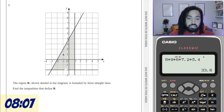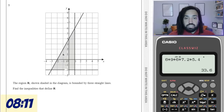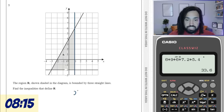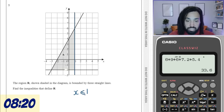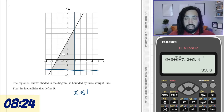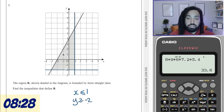Okay, find the inequalities that define R. Okay, so this line right here is x is equal to 1, but we want to be to the left of that line or equal to, so x is less than or equal to 1. This is y is equal to minus 2. We want to be above it, so y is greater than or equal to minus 2.